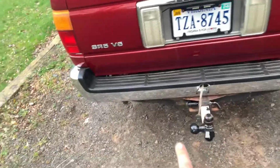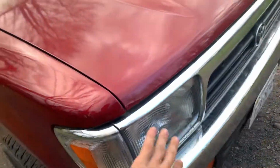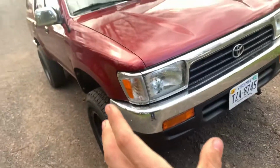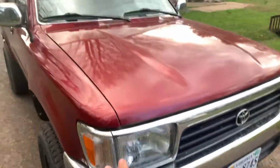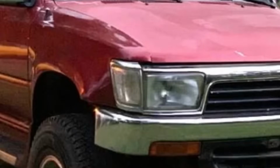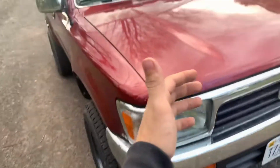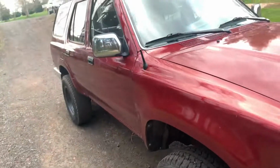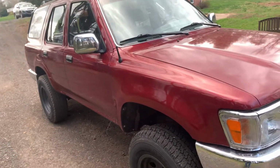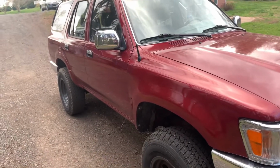I do have a brand new rear bumper, as well as a brand new front bumper with a brand new valance, and a new fender here with the new headlight. When I got this thing, it was hit by a deer on this side, so the fender was all messed up and the bumper was too. Whenever I went and got it painted, well, me and my dad painted it, I got a new fender and painted it the original color, and it looks really good. It's a little bit dirty right now, but it looks really good.